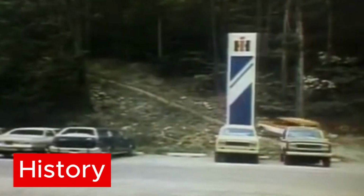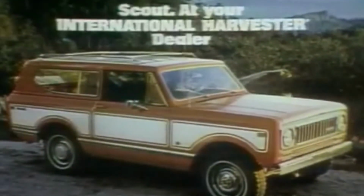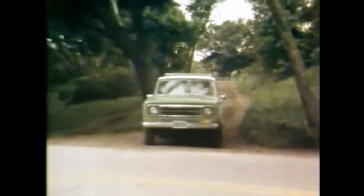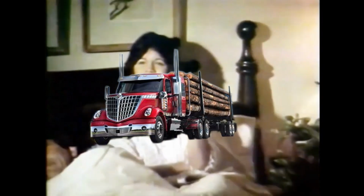First, here's a brief history of the Scout brand as some viewers might not be familiar. The Scout was a compact, off-road oriented model produced by International Harvester starting in 1960 that mainly competed with the Jeep Wrangler. Demand for such a vehicle wasn't so high in the general public at the time, and the Scout was discontinued by 1980. International Harvester eventually morphed into the International that we know today that focuses on commercial vehicles.